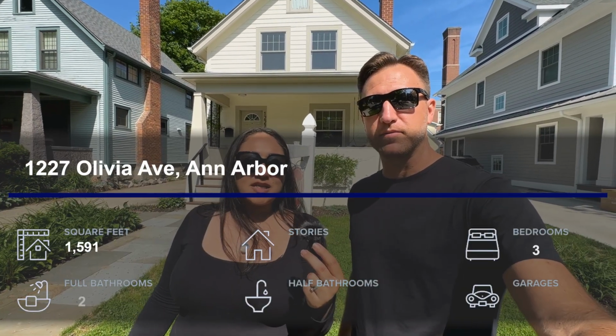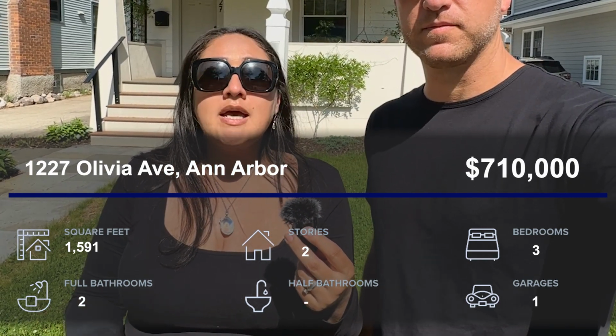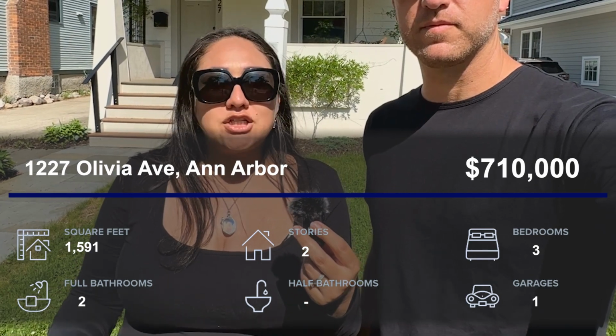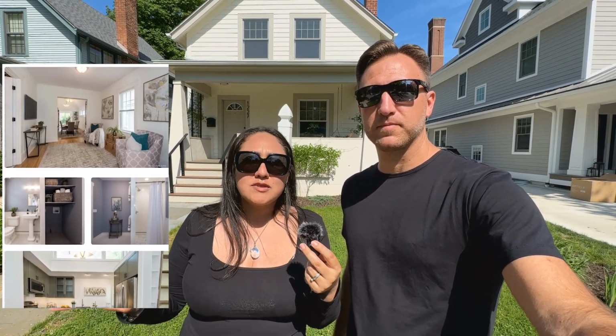Yep. So this one is still in the 700s price point. It has been completely remodeled, but it's kept some of its old school charm, and it is just in the perfect location in Burns Park. It's walkable. Again, we're close to a lot of different things, the park, the campus, the downtown area, so it's a great location, and this one's around 700 price point as well.